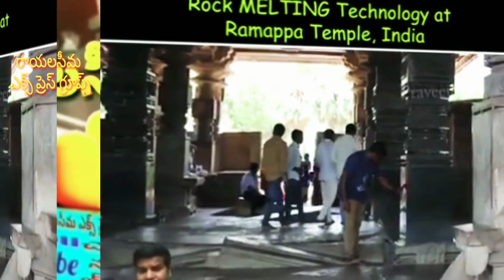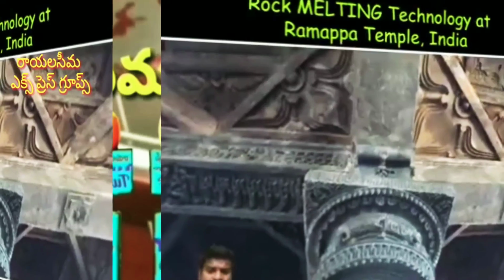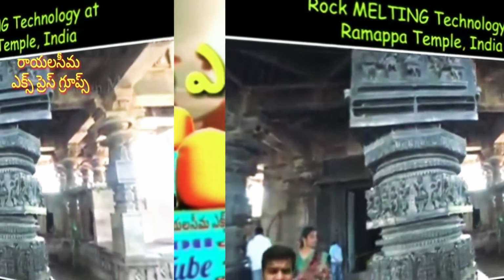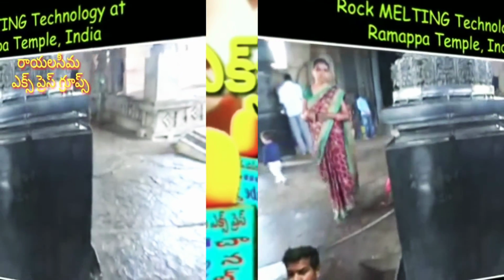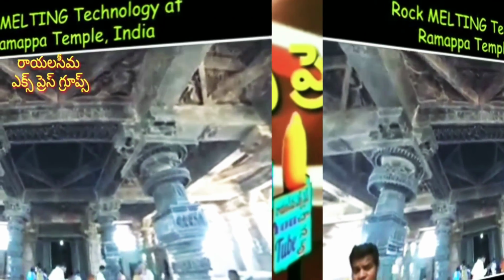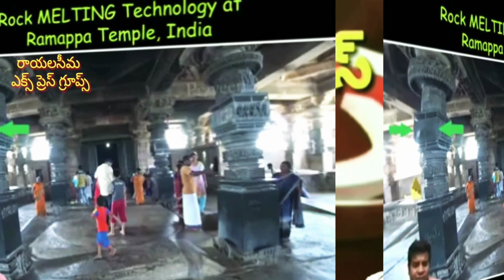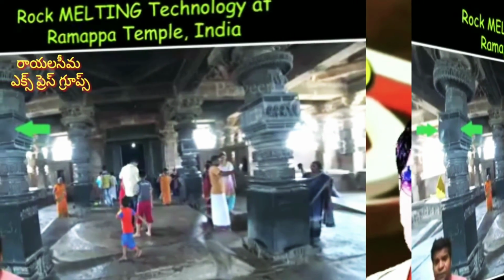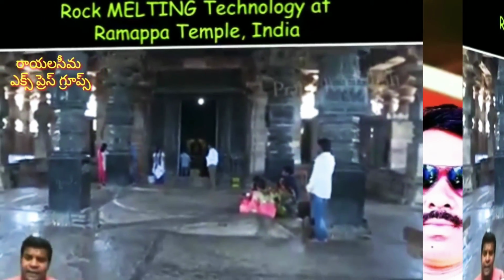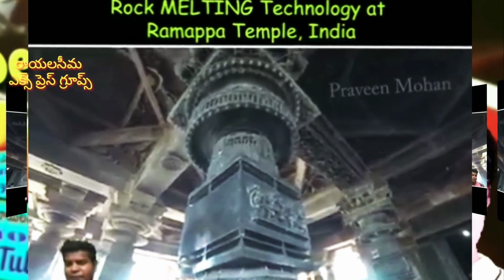But this temple has another interesting evidence of rock melting technology. The pillars in this temple are quite extraordinary with very complex designs, but there's one piece that stands out. Not because it is carved, but because it has been left blank, while all the other pieces on the same level are carved. And it shows something very strange. It shows a defect in molding technology. Let's take a closer look at the surface.